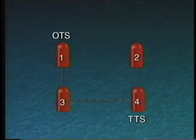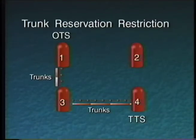If all of the engineered paths are unavailable, node 1 may use an alternate real-time path, such as path 1 to 3 to 4. Before a real-time path can be used, a specified number of trunks in the trunk group must be free. This trunk reservation restriction ensures that calls routed along the real-time path will not block calls that normally use this trunk group. When the available path has been seized, the call is routed to the terminating toll switch.